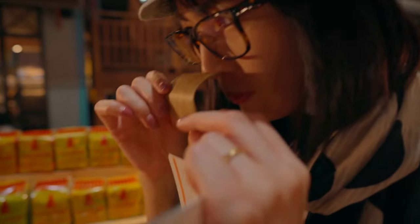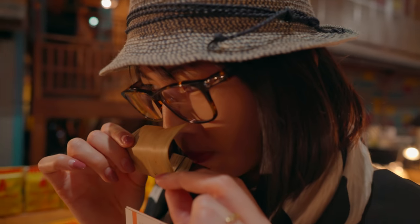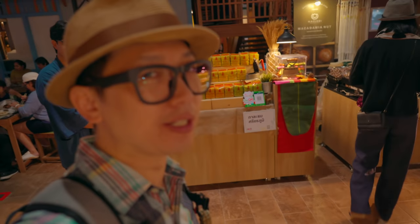That's cool. He's like, don't touch it. Eat it right off the banana leaf. That's how it's supposed to be. Oh, okay, thank you. It's pretty reasonable, the price.